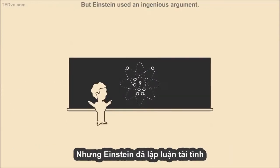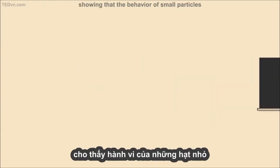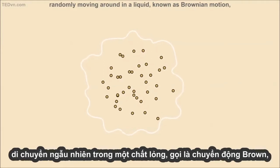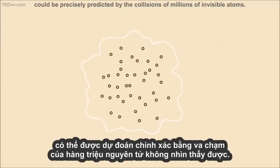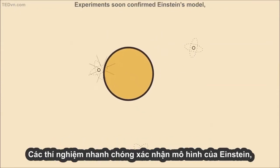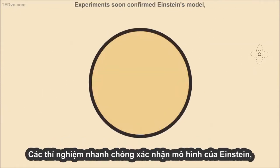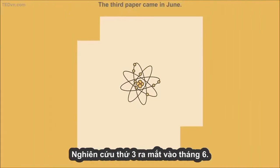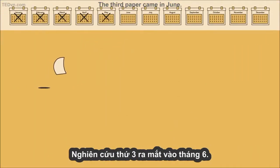But Einstein used an ingenious argument, showing that the behavior of small particles randomly moving around in a liquid, known as Brownian motion, could be precisely predicted by the collisions of millions of invisible atoms. Experiments soon confirmed Einstein's model, and atomic skeptics threw in the towel. The third paper came in June.